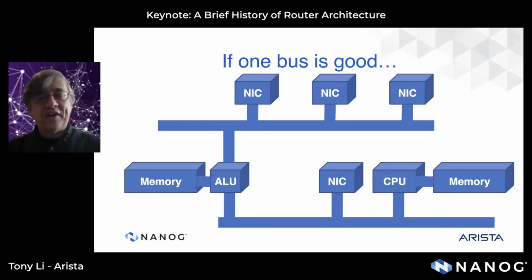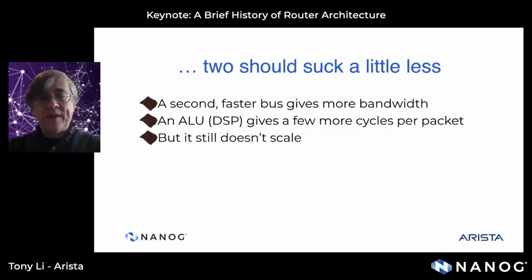Now, unfortunately, architectural change is hard and risky. And when you don't know what you're doing, you don't make radical changes. So if you don't want to make a radical change and one bus is not working, how about we add a bus? And we need some more compute power, so cheap compute power comes in the form of an ALU. In this case, it was a digital signal processor, and that got stuck on, and a faster bus with new NIC cards. But this doesn't change the problem. It gives you more bandwidth, that's true, and a few more cycles per packet, but it doesn't really fundamentally scale things. Okay? Small constant improvement, sure, but it's not an architectural change.